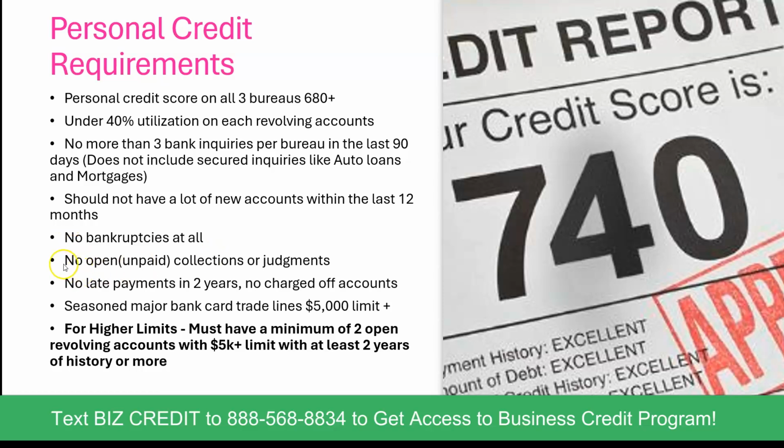No bankruptcies, no open collections or judgments, no late payments within the last 2 years, and no charged off accounts. Also, you will need to have seasoned bank credit cards or lines of credit. This can vary, because I've seen clients have hardly any personal credit and they still got approved for business credit cards from Chase because they had good credit, but a thin profile. But keep in mind, if you do not have higher limits on the personal side, you may get approved for lower limits on the business side. That is also called comparable credit.